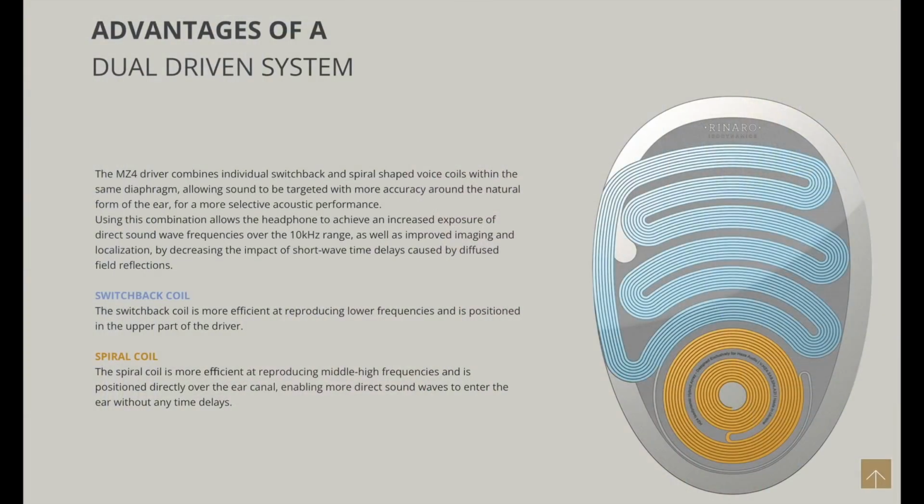Driver technology. Meze collaborated with Renaro. They also did that with the Elites. The Renaro driver actually, interestingly, historically came out of the former USSR in the Ukraine. After the fall of the USSR, Renaro took that technology that was designed for acoustics, and they improved upon it. This driver is a little bit different from other planar magnetic drivers. There are actually two parts of the driver that are reproducing two different frequencies. So in essence, it's kind of like a multi-driver headphone or a two-way speaker.